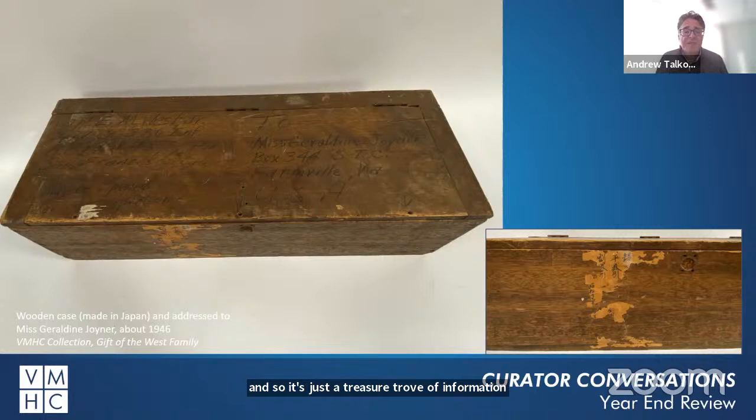And this box was filled not only with gloves and silk, but also with really cherished family memories. And we're very thankful to Paige and David for sharing their family's story with us.